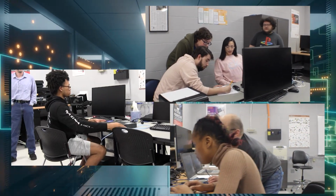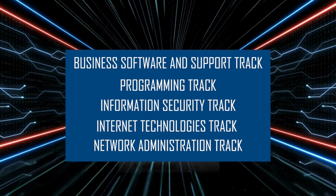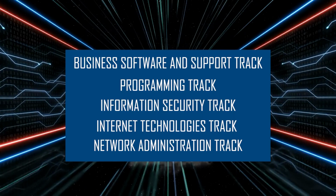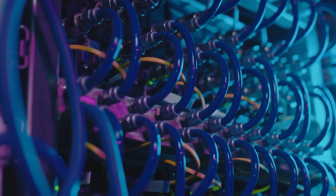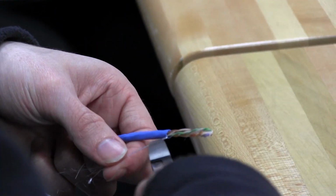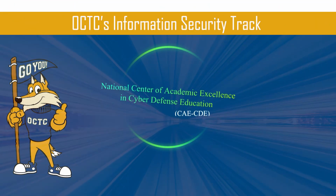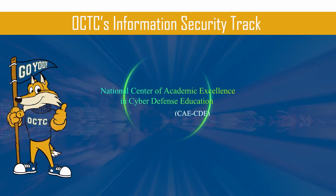You can choose from the Business Software and Support track, the Programming track, the Information Security track, the Internet Technologies track, or the Network Administration track. Certain courses can prepare you to sit for professional certifications while earning academic credentials, including a certificate in fiber optics technology. OCTC's Information Security track is designated as a National Center of Academic Excellence in Cyber Defense Education.